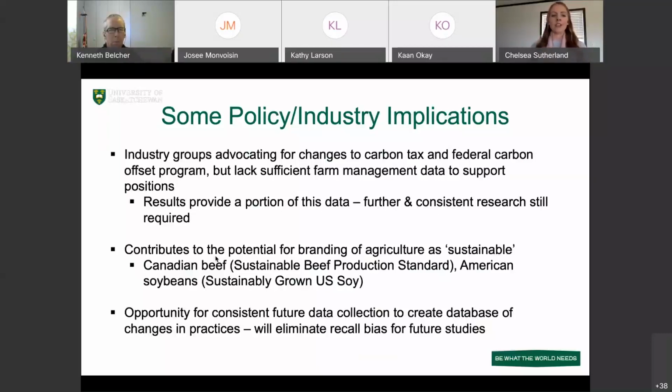Finally, there's opportunity for consistent future data collection through this survey to help create a database of changes in practices. And this will actually help to eliminate the recall bias that I discussed for future studies, because farmers will only have to fill in their information for, let's say, every 5 years, if this is the time period that we use for this study.